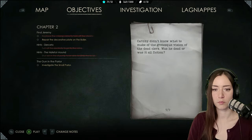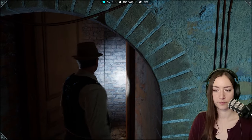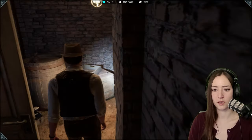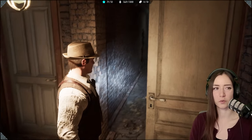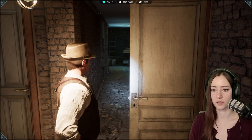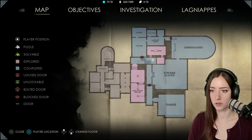Investigate the small parlor. Find Jeremy. Repair the decorative plate on the boiler. Hints. I've done all the things here, right? The gun in the parlor. The small parlor. Okay, so this is where we're gonna go next. Yeah, I know that it's sometimes a bit choppy, guys. I guess it's loading the area and that's why it's a bit choppy. Maybe there's gonna be a day one patch or so. Wait, map. This way. Small parlor, small parlor.